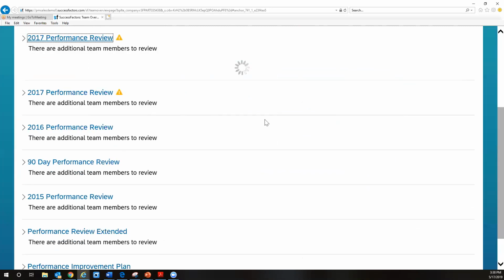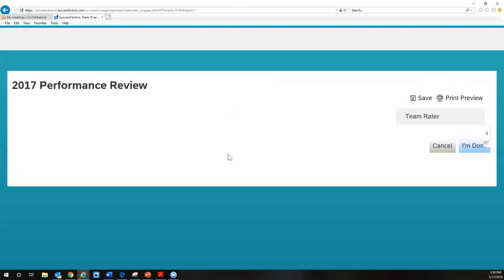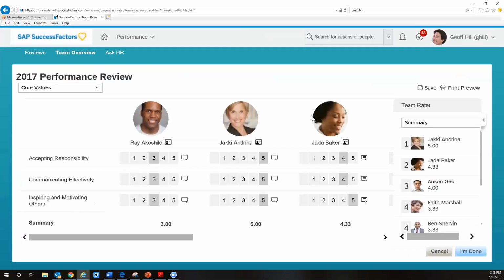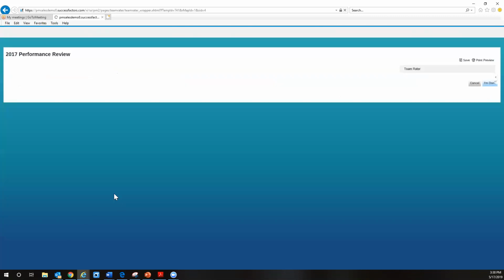Okay. I'm going to show you another cool tool that we use to help us, again, with this type of collaboration here in the system. And that's what we call our team rater. So as a manager, hopefully we do our reviews over a very short period of time, but sometimes, unfortunately, it can happen over weeks, even months. And what I can do here in the system is use our team rater, and I can come in based on the core values we're rating them on or role-specific competencies that we may be rating them on.